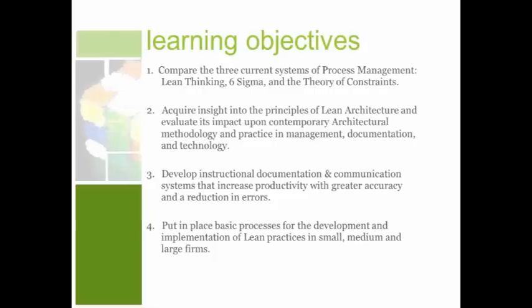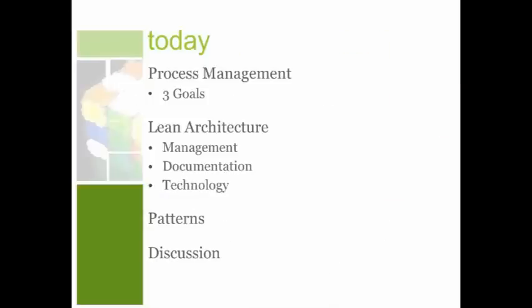I'm going to skip through learning objectives. There will be a download that you can get, a handout, probably tomorrow, if you'd like to get one.